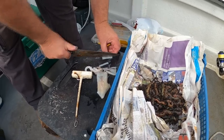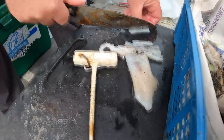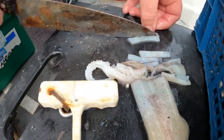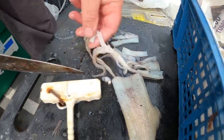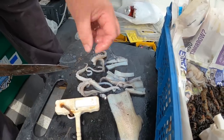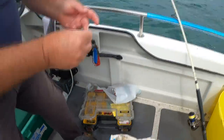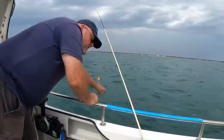You fish with a squid tentacle sometimes, Wayne? Yeah, definitely. I mean, we're only going for little small fish, so one squid provides a lot of bait. Even these little shooting tentacles, they're good. In fact, I might even put that on. There you go, that's what I'm going to put on the float.